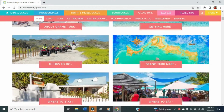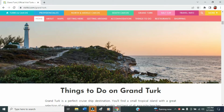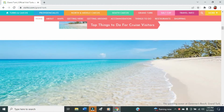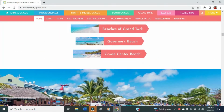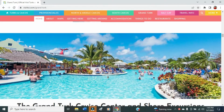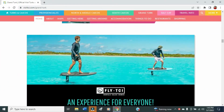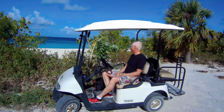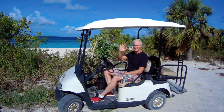When we were planning our trip to Grand Turk Island, I went to the website visittci.com, which is Visit Turks and Caicos Islands, and there I was able to learn a lot about what we could do on the island and what there was to see. Some of the things that we planned were to rent a golf cart, which we did through the website.